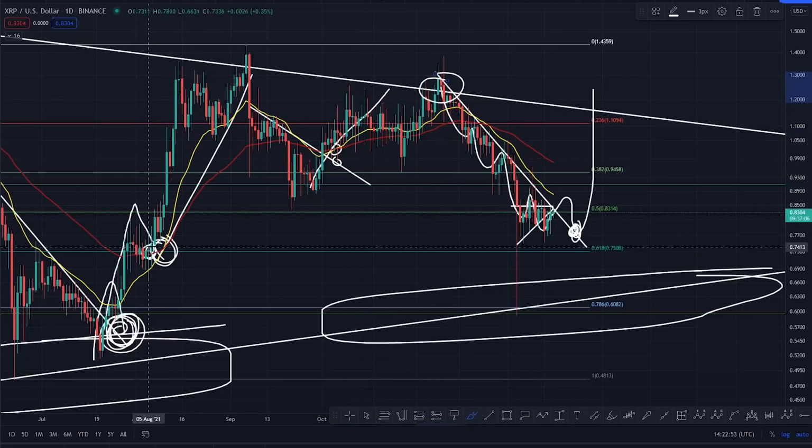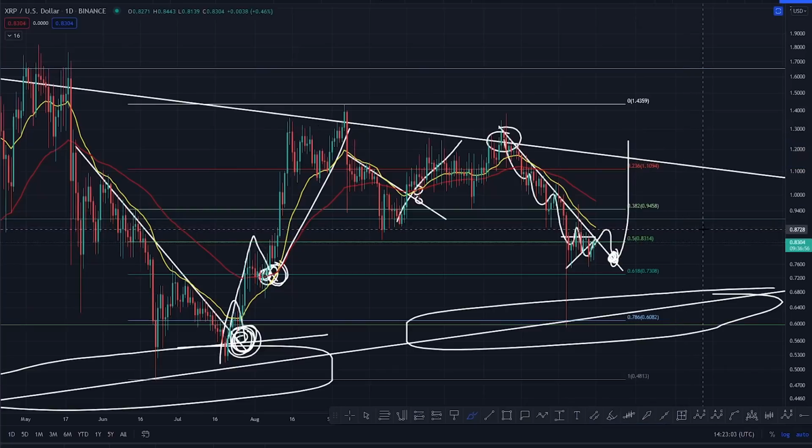And what did you do? Just there, confirmation, come up and retest that white trend line. What did you do? Boom. And again, you break that, start to come back up, what are you going to do? You're going to retest that trend line, because that's what you keep doing. So yeah, XRP is looking okay, it's looking good, it's looking relatively bullish for continuation.